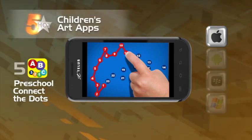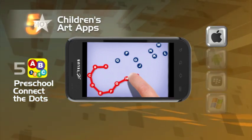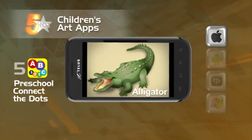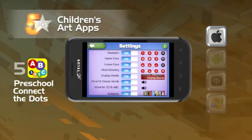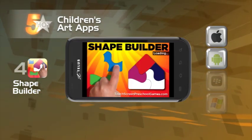Aimed at kids between the ages of 2 to 6, this app does exactly what its name claims. The game includes fun sound effects and various categories like transportation, musical instruments, and animals, to name a few. Next up, we have Shape Builder, a virtual puzzle game.